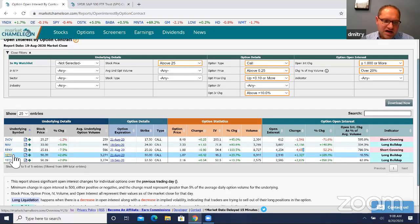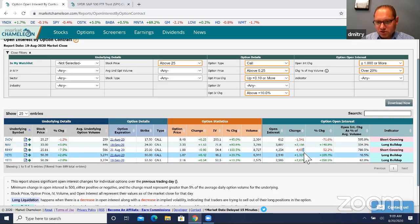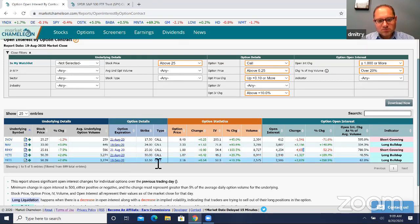Yeti, YETI, up 2% yesterday on the day. We're looking at the money call, August 21st was open interest increase, and also the September 18th expiration 52.5 call. Both open interest increased 1,327 on the August 50 call and the August 21st expiration. On the September 18th expiration 52.5 call, a little bit out of the money, the open interest increased by 2,029.